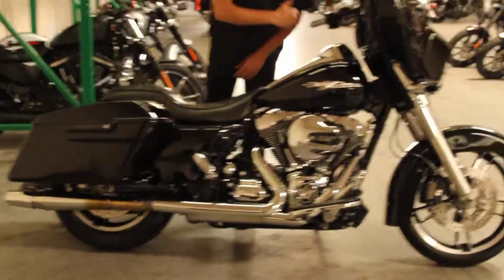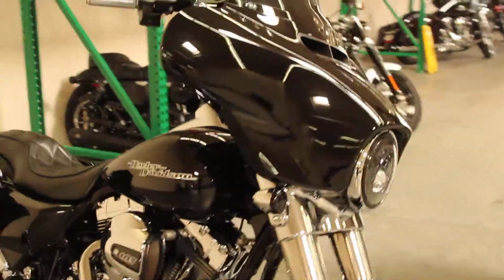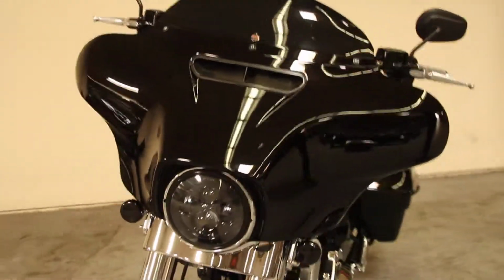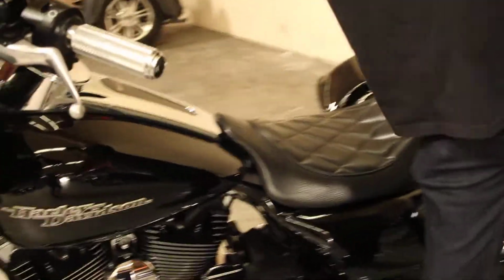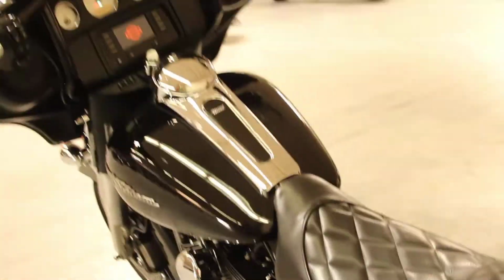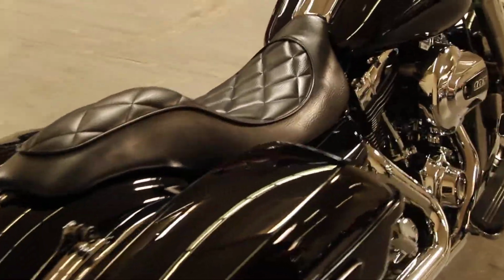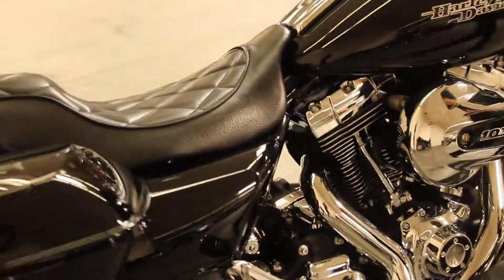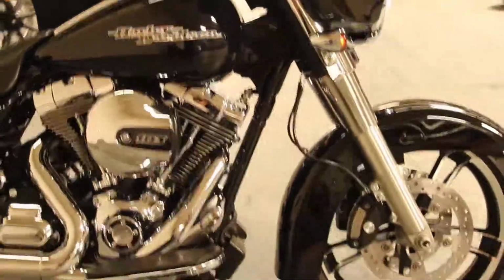Today I'm showing you the bike of the day, which is a 2014 FLHX, which is a Street Glide. You have LED lights, custom grips, custom bars, docking hardware, nice seat. I think it's Lepera, I'm not sure. This model has 20,522 miles with the 103 cubic inch, 6-speed transmission, aftermarket exhaust. If you ask me, this is what most people want to do to their bike. So if you're looking for a bike that's already set up the way you want, we got you.